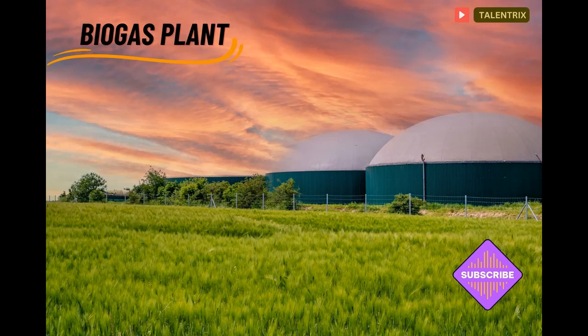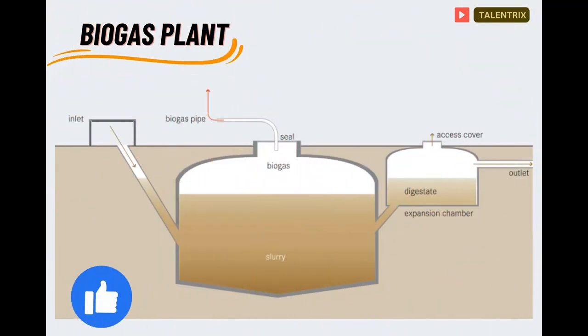Do you know how these plants work? Let's learn about it. Biogas plants work through a process called anaerobic digestion, where microorganisms break down organic materials such as food waste or manure in the absence of oxygen. This process produces biogas, mainly methane and carbon dioxide. The biogas can be captured and used for energy, while the remaining material can be used as a fertilizer. It's a sustainable way to manage organic waste and generate renewable energy.